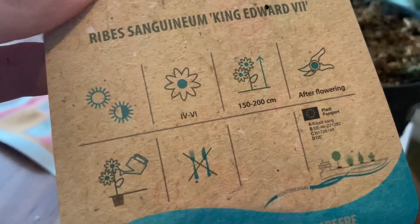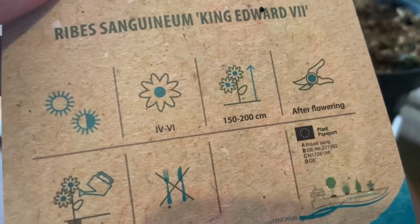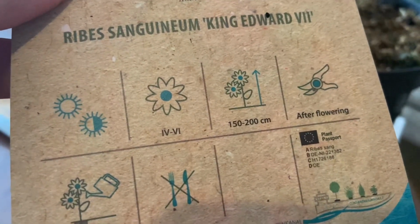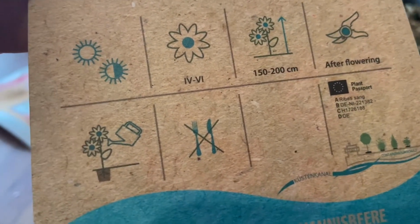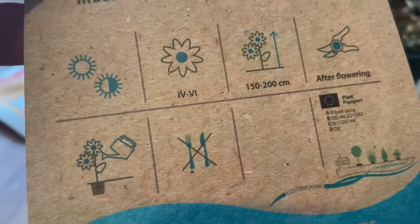It gets pretty tall, so 150 to 200 centimeters tall. So I need to make sure to trim it slightly after flowering. And I think they usually need medium water, so not too much, but they're not drought tolerant either.